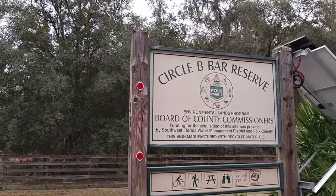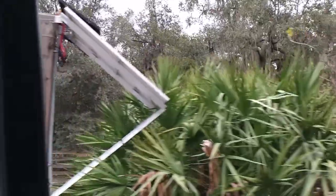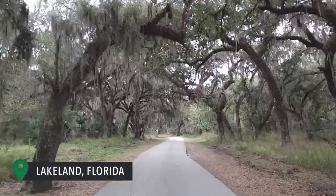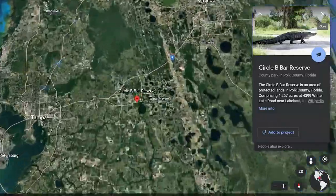Circle B Bar Reserve is known as one of the best places to see wildlife in Florida. It's a 1,200 plus acre area of protected lands featuring several distinct ecosystems in Polk County, Florida, midway between Orlando and Tampa.